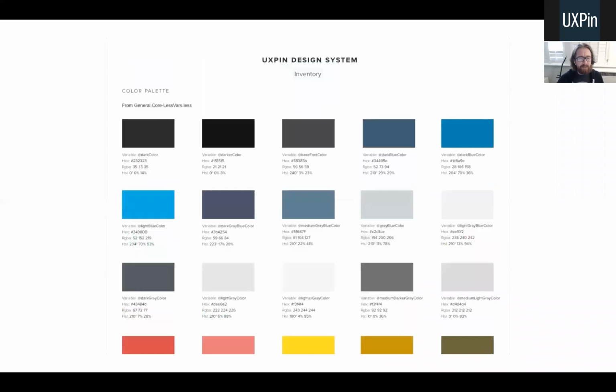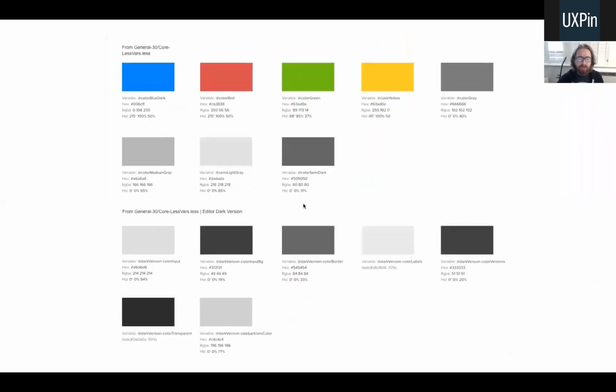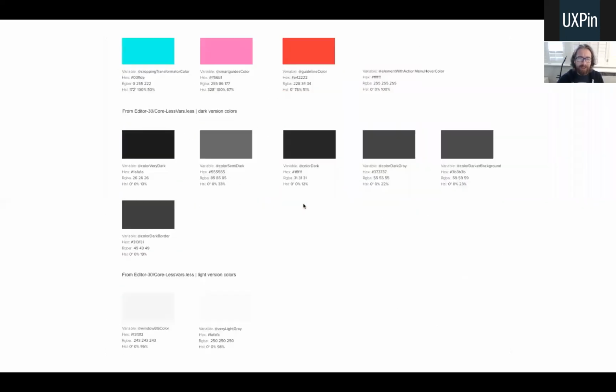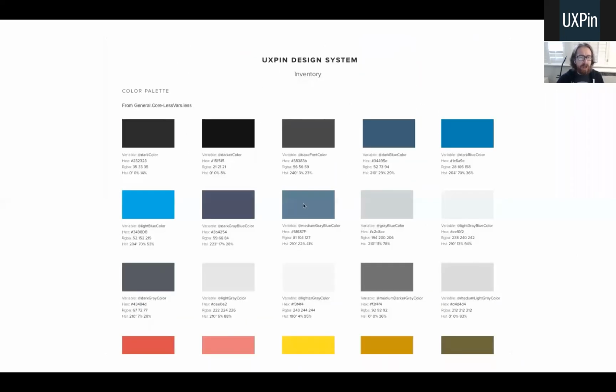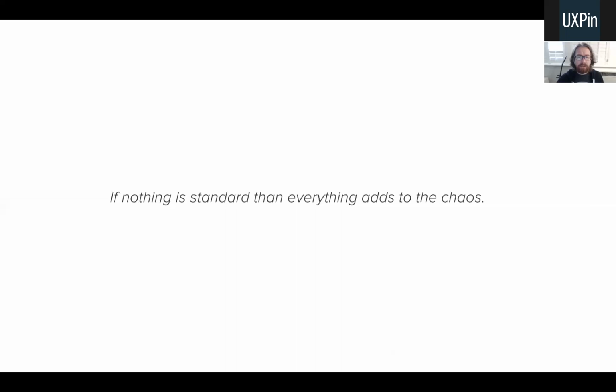We noticed that, first of all, we had a ton of colors, 146, and plenty of colors which are very close to each other, and every single one was represented by a variable in our less files, just adding to the confusion. We went through every single piece of our interface, all the stylistic values, all the components that we use in UXPin, and frankly, we were concerned.